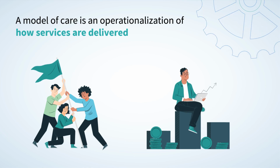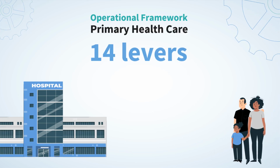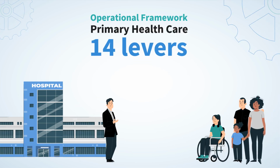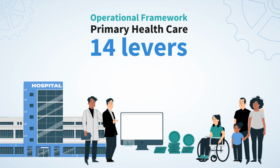financing arrangements. The World Health Organization has developed an operational framework on primary healthcare with 14 levers and accompanying actions and interventions to operationalize primary healthcare. Developing a context-specific model of care is one of the key operational levers.